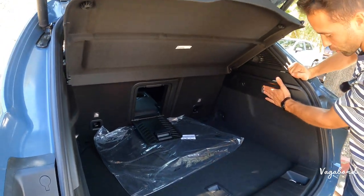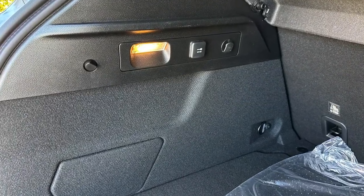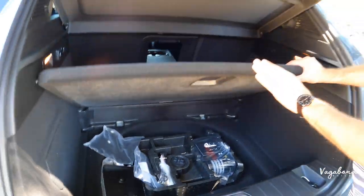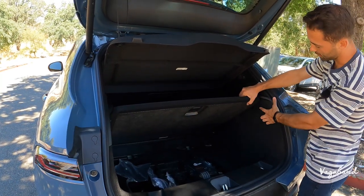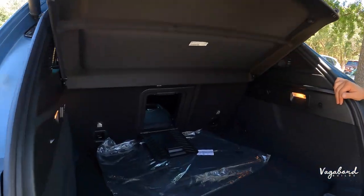You got the soft yellow lighting on the right and the left, your 12 volt outlet here on the driver's side. Let's go ahead and lift this mat. Here goes your tire situation going on and some more personal space. You could actually support that up because they have these little shock absorbers, or whatever you want to call those, that assist that mat to stay up.